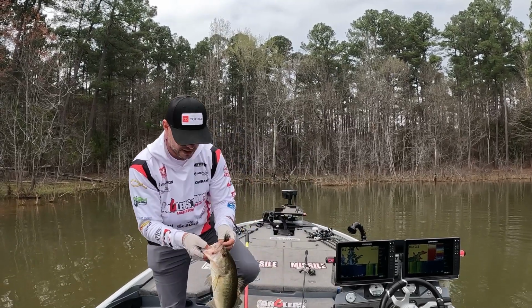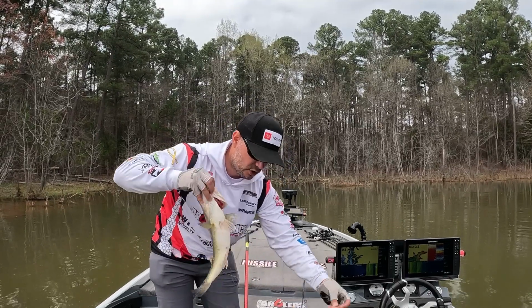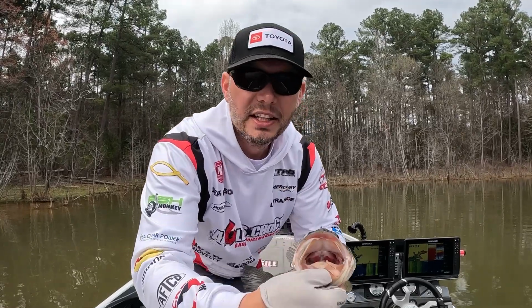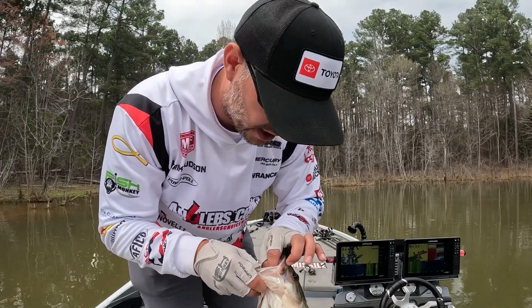Look at this. So that's the trocar. It was in the corner of the mouth. But look at that. That's the jungle hook I broke off earlier. Good hook. Stuck her in a good spot.